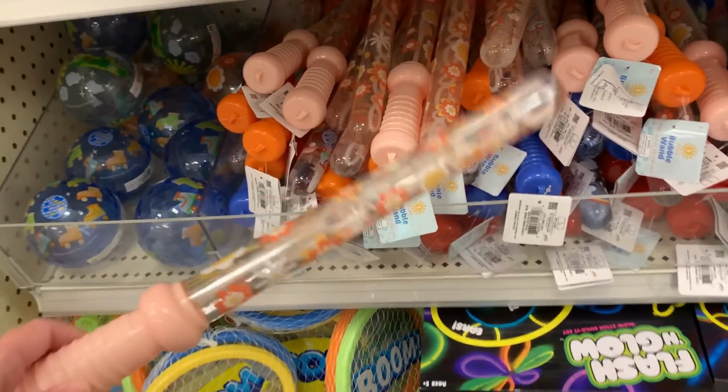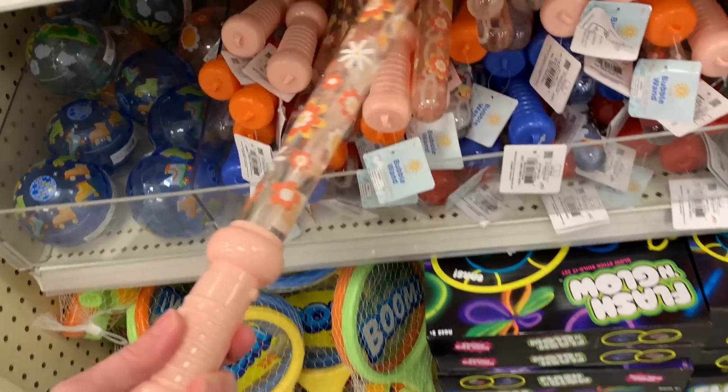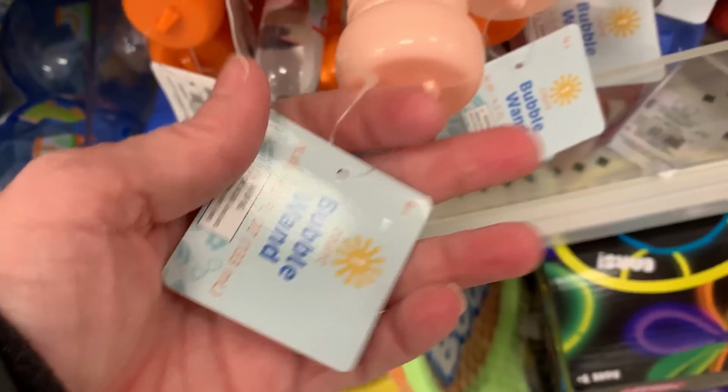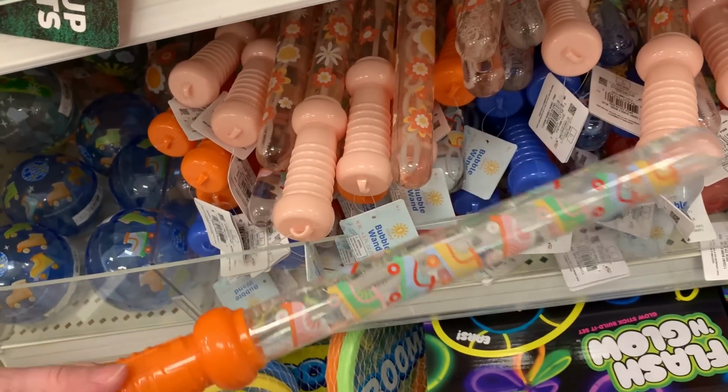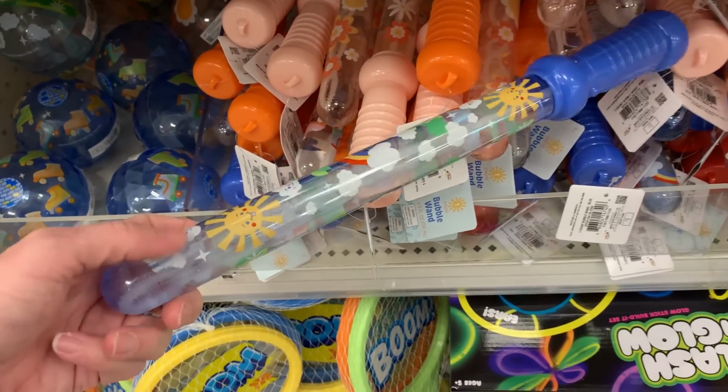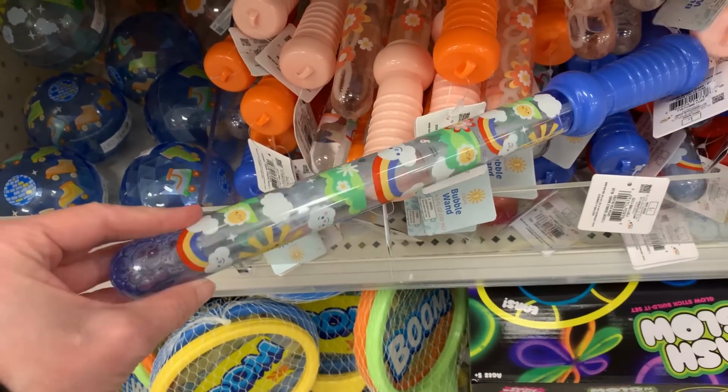Got some new bubble wands here, and these are just $1 a piece, so hey, this is a better deal than buying something over at Dollar Tree. Ones have several hoops on them, so as you blow down the wand, you can create several bubbles at once. Three designs here include flowers, roller skates, and little rainbows with clouds. Might make nice party favors for summer parties.